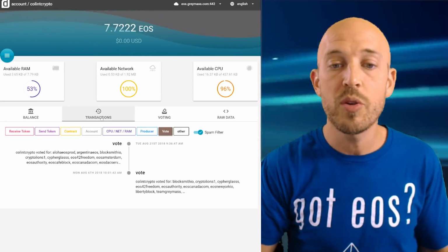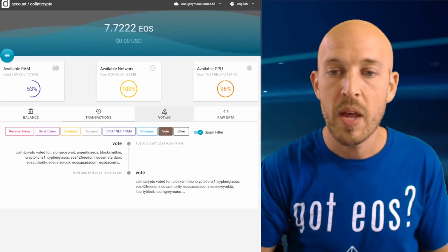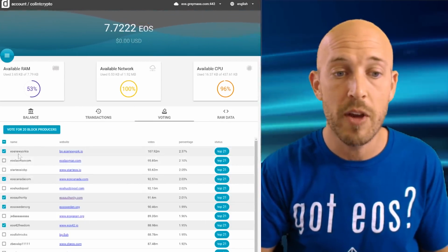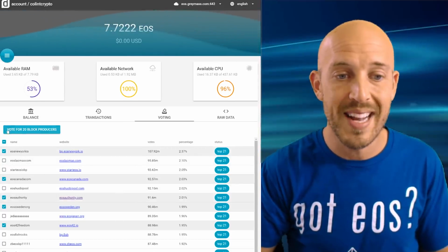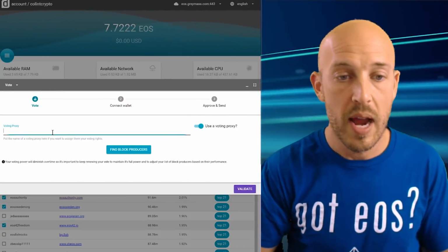And so, very useful transaction log. I haven't seen one that's that clear before. And again, if you want to vote, you could go over here and you can vote right within the wallet itself. You can choose up to 30 block producers here. So click on your favorite block producers and then click vote for them. And if you want to vote for a proxy, you would click on this toggle here and then type their name.